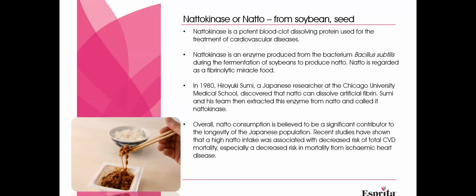So overall, natto consumption is believed to be a significant contributor to the longevity of the Japanese population. It is a staple part of the Japanese diet, this soybean, and you can see in that picture what it looks like as a food. Recent studies have shown that a high natto intake was associated with decreased risk of total cardiovascular disease mortality, and especially a decreased risk in mortality from ischemic heart disease.